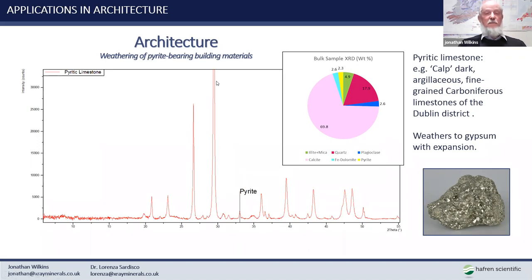There is a big peak there for calcite, which goes off the scale. There is a smaller peak there for quartz. So you can see that quartz is quite an abundant part of this material. And there is a peak here, which has been labelled for pyrite. So it's a very recognisable material.